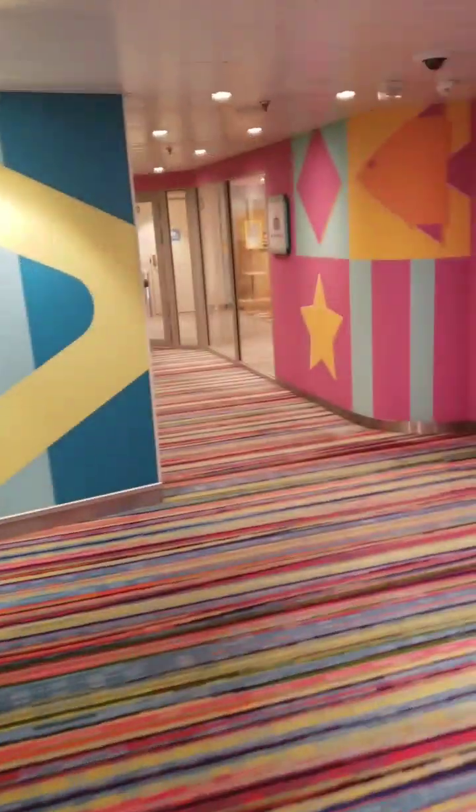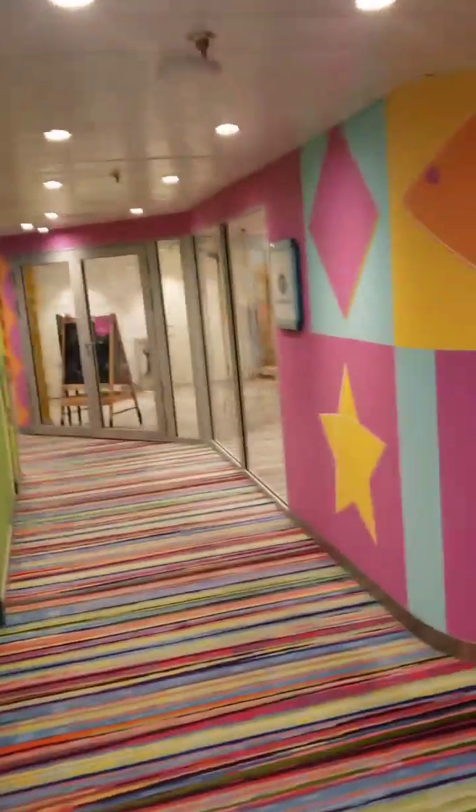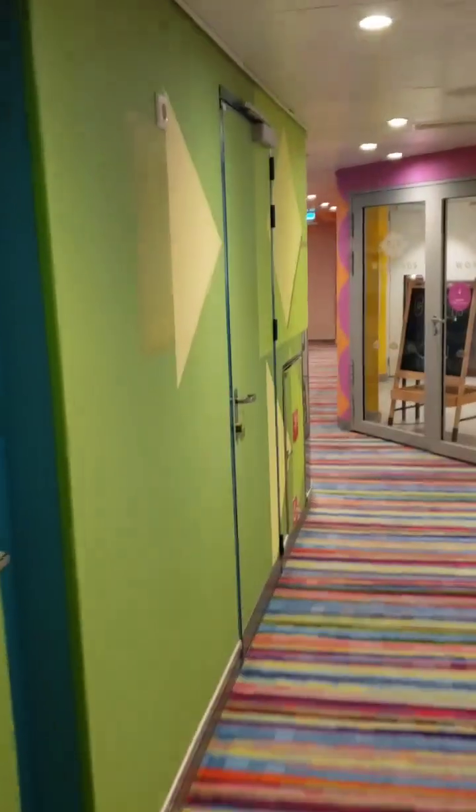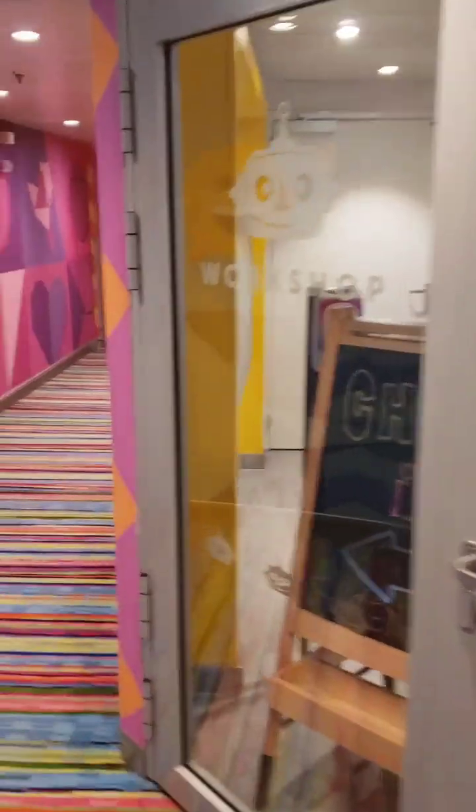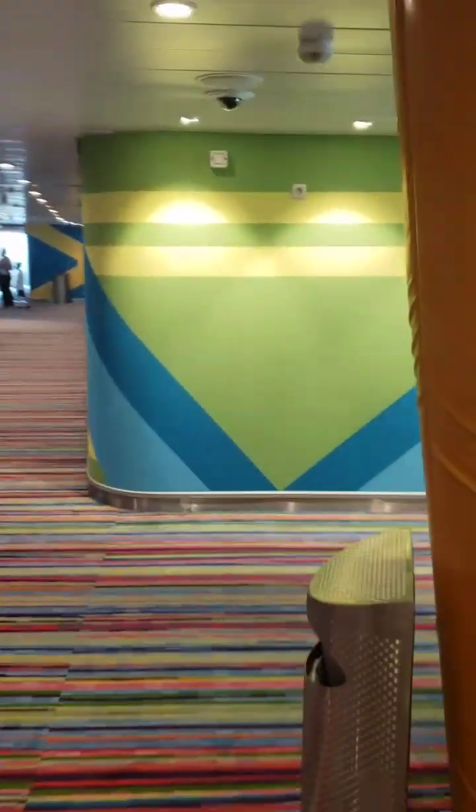So I guess we'll walk through here. Maybe this won't be weird. So you got all sorts of cool little areas back here for kids. But yeah, they do like whatever you want to do. They got activities for them. It's pretty cool. I kind of wish I was in that play thing.